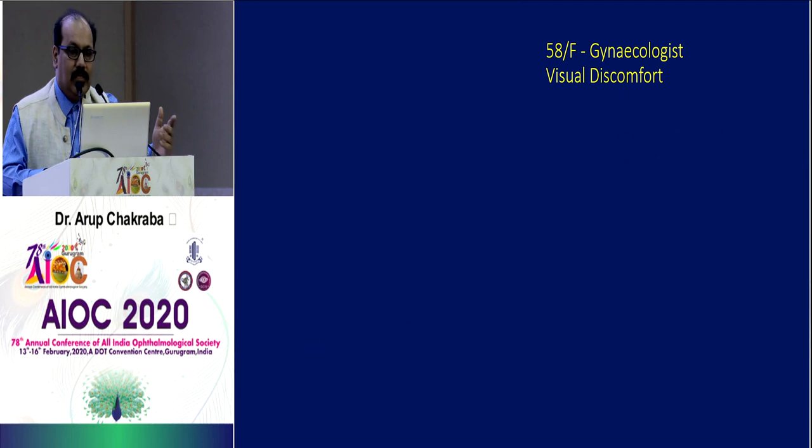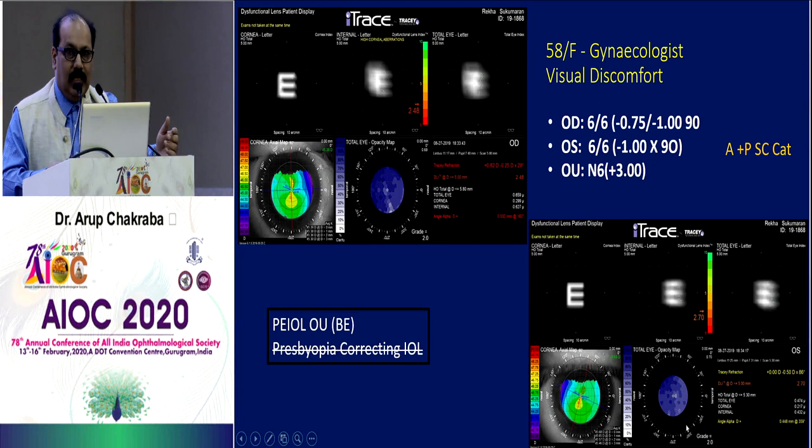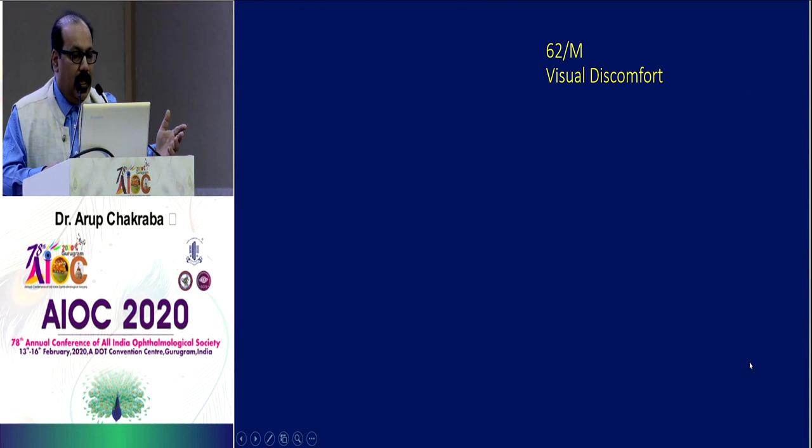This was a gynecologist. She had poor vision and she wanted a multifocal technology intraocular lens. She had a vision of 6/6 N6 with correction, but very significant DLI, lens opacity index, 2.48 in the right eye, 2.7 in the left eye. So she is a candidate for cataract surgery, but I encouraged her to opt out of a multifocal lens because of the angle alpha. Angle alpha was 0.532 in the right eye. Left eye was okay, so I decided to just perform a monofocal intraocular lens for this patient. So on and so forth. We have had patients who had difficulty in colors, vision was all right. I took the patient up for surgery, and the patient has done extremely well.